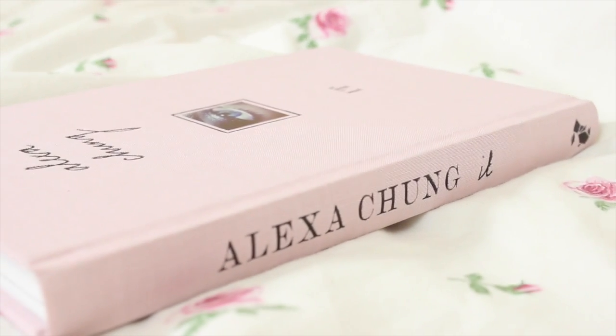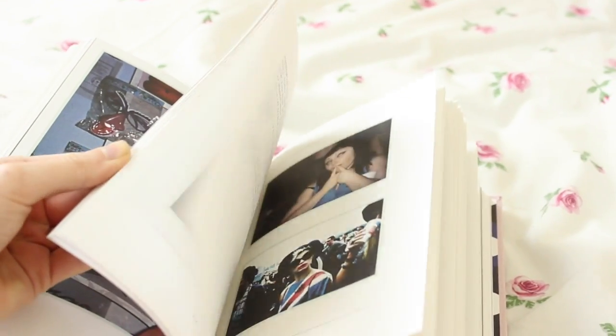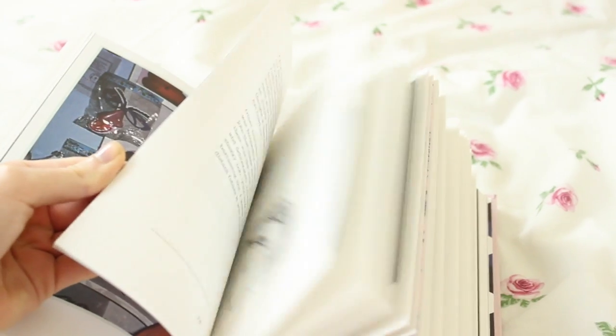The next thing is Alexa Chung It. Not only do I love the cover, how can you not love this cover? It's like fabric and it's pink. It's the kind of book that you would sit on the sofa or in bed and just have a little flick through. It has a lot of stuff about Alexa Chung in this book, but it also has a lot of stuff about her inspirations, fashion wise and lifestyle wise, and it's just a really interesting book. So if you like Alexa Chung, I adore her fashion. She's like my style icon, along with probably every other girl in the country. I would definitely say get this book if you like her.